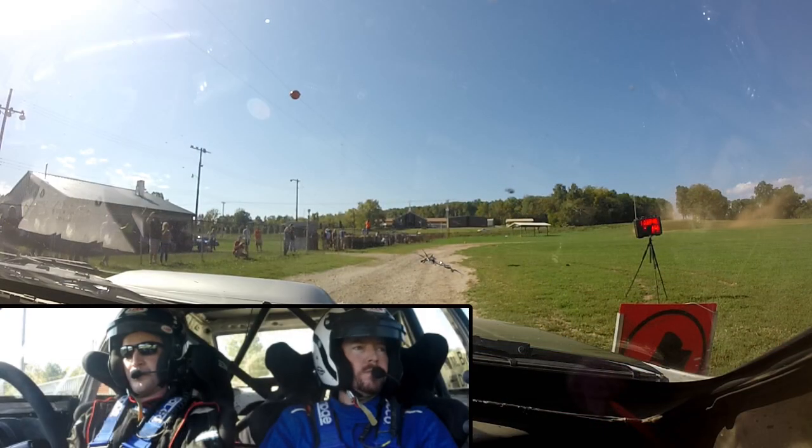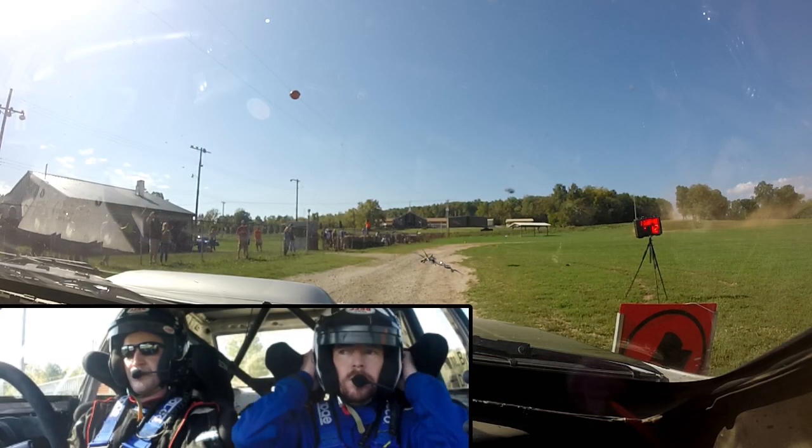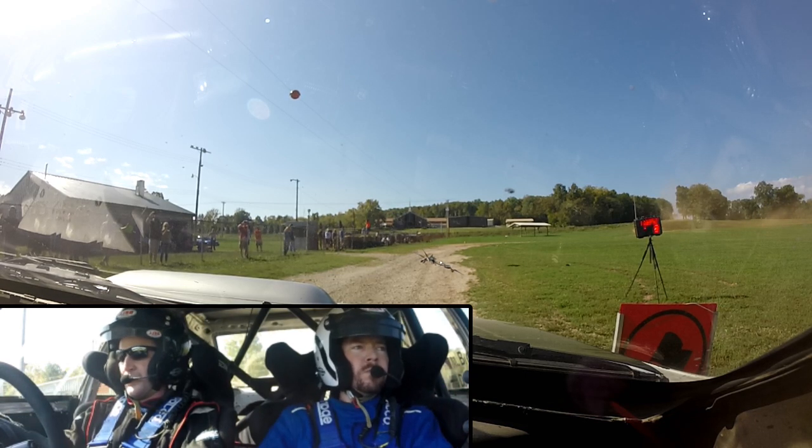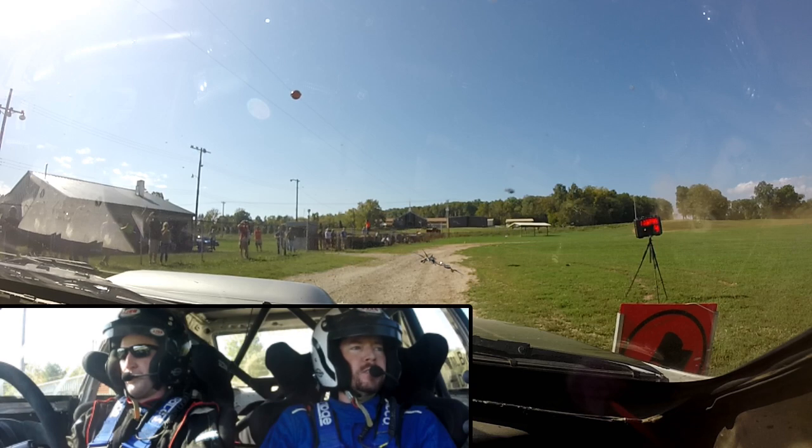Let's go racing. The first stage would be the traditional super special stage from the rally in the 100-acre wood. It would take us around a couple loops of the local park so the fans could see the racing.